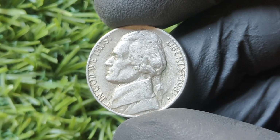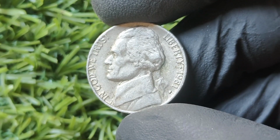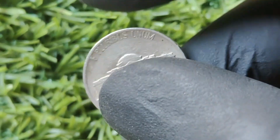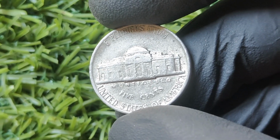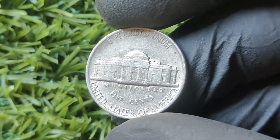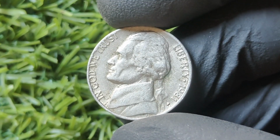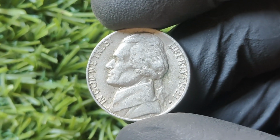Now you know the story. You understand the rarity. You get the danger. It's time to act. Examine your coin. Grab a magnifying glass. Look for the P mint mark above Monticello on the reverse side. Check the steps. Are they sharp? Clear? Countable? You're looking for 5 to 6 visible steps. If it's got them, your heart should already be racing.